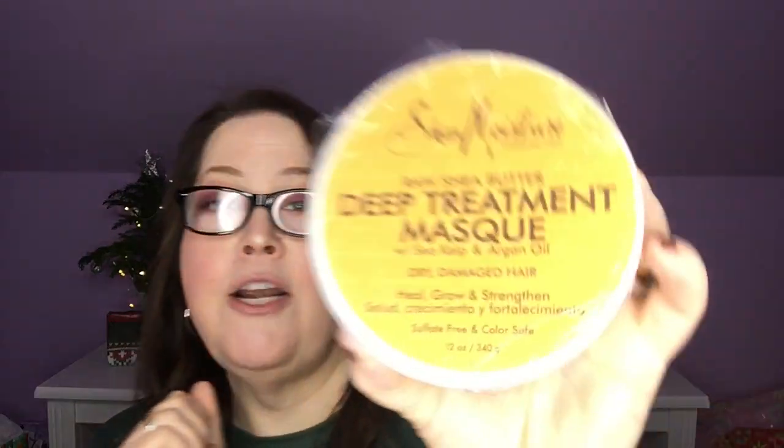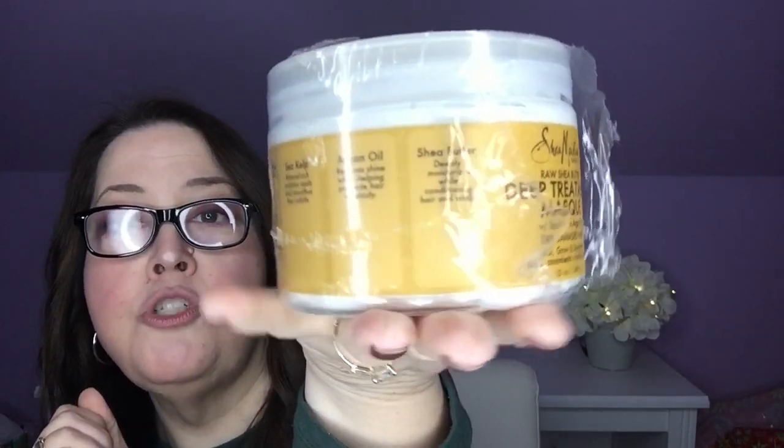What I received instead is the Shea Moisture Raw Shea Butter Deep Treatment Mask with sea kelp and argan oil for dry, damaged hair. I am sure this huge tub is more than my hair can ever begin to bear. I don't think my hair will take this. I will see. They may want me to send that back so that they can send me my marbled soaps. This is the first time I've ever had a problem like this. So I will keep you updated in the comments below how customer service goes.